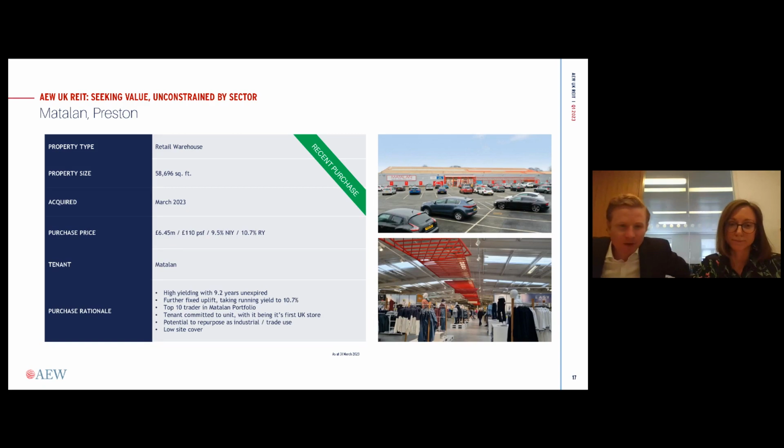Thank you. So this slide covers our most recent purchase, a retail warehousing unit, single let to Matalan in Preston. I've touched in the past on why we like retail warehousing, but I will just recap on that again. The reason we like it is because they're modern, purpose-built units. They're in good locations on the edges of good towns and city centres. They typically have low site covers, which means you can more intensively use those sites through the redevelopment of drive-through coffee pods or restaurant units.